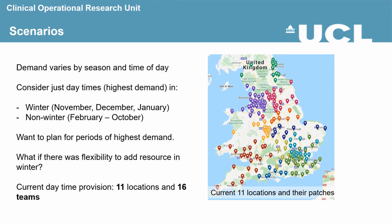So currently in daytime, there are 11 locations and 16 teams. On the right hand side, you can see the 11 patches, which are all the DGHs covered by each of the 11 services. And there are 16 teams across those 11 locations.